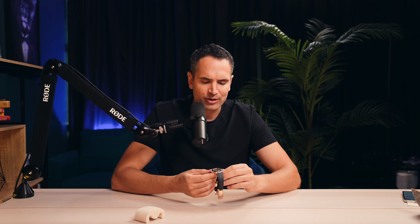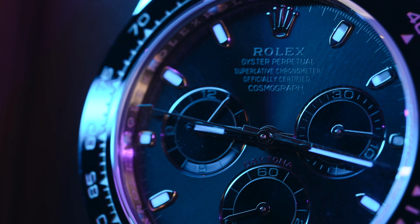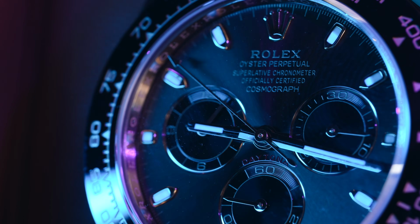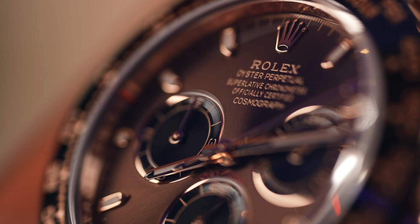One thing I noticed is with the lume, these luminescent hour markers are actually noticeably bigger than the new model. The new model's luminescent hour markers are skinnier, so I find that the bigger hour markers are better. Also with the new models, the sub-dials are a bit skinnier as well. I find this one works really well with the chocolate and the black, the rose gold etching around the sub-dial. It just works really nice.